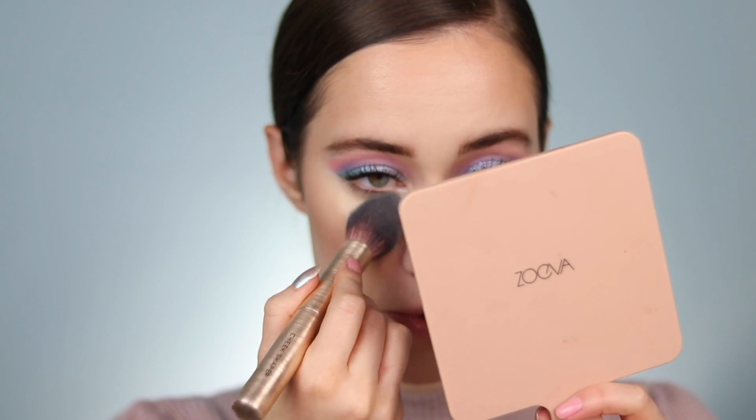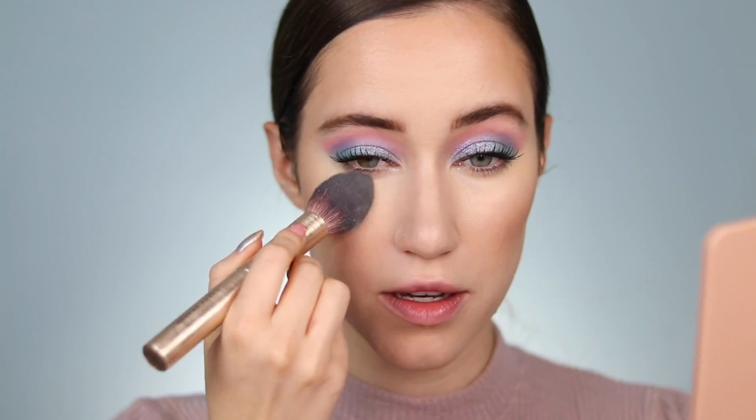I love packaging like this. So it actually has a little bit of a light pink undertone, which is great for fair skin tones, but there are several different shades in this, just so you know. I'm gonna go ahead and use that to set the under eye area.